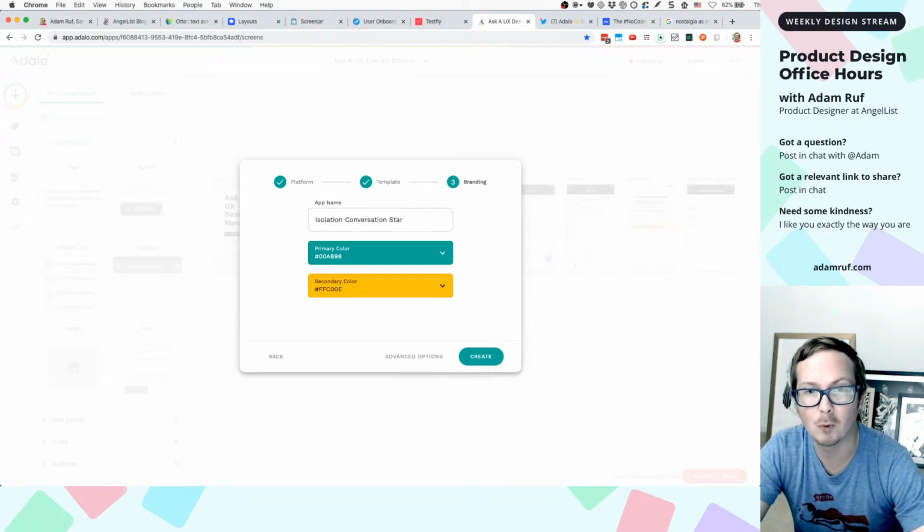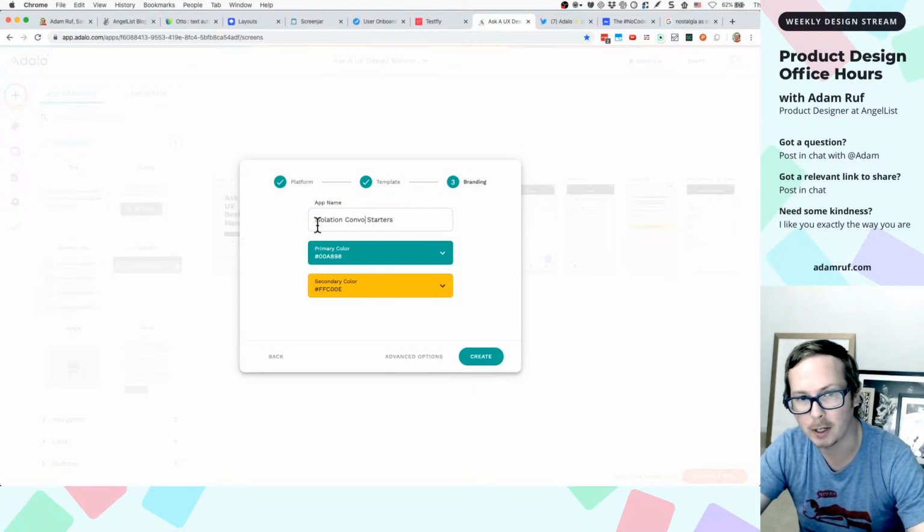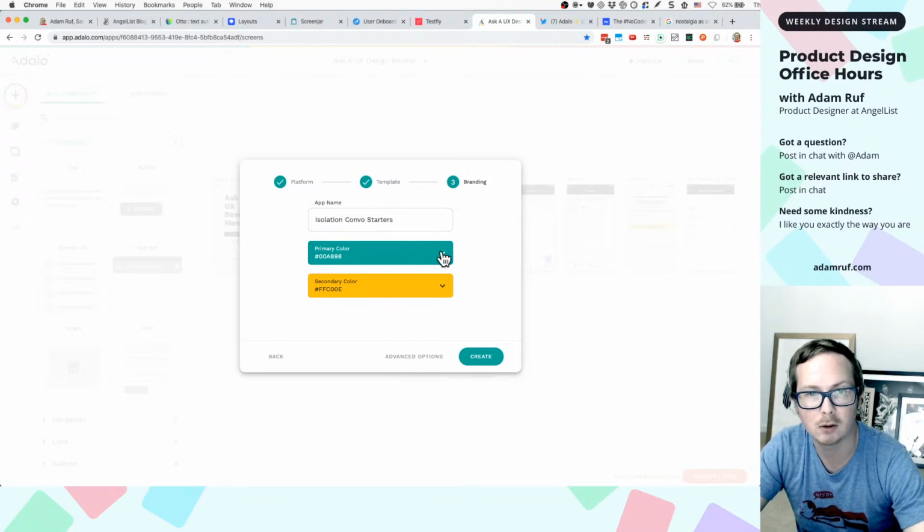I literally have to watch my screen very carefully to see if the letters I've typed have shown up. Isolation conversation starters. Maybe I simplify it. I'm doing more work. Convo. Does convo mean conversation? Quick Insta poll in chat. How do you abbreviate conversations in a fun way? Is it convo? Isolation convo starters? I'm pretty sure I can change the name, so I'm going to go ahead. Actually, I'm going to change the colors.